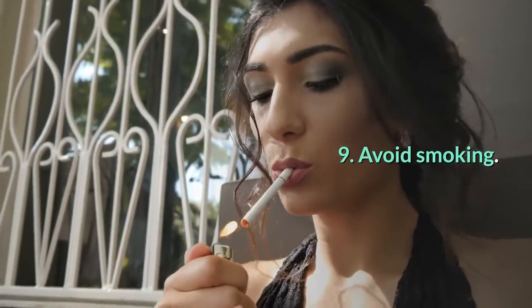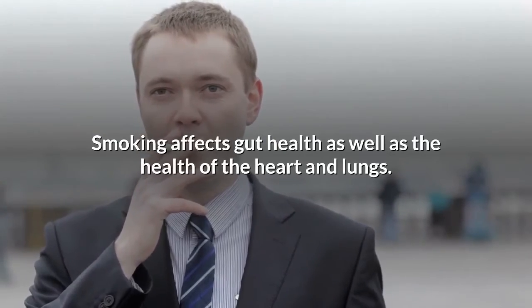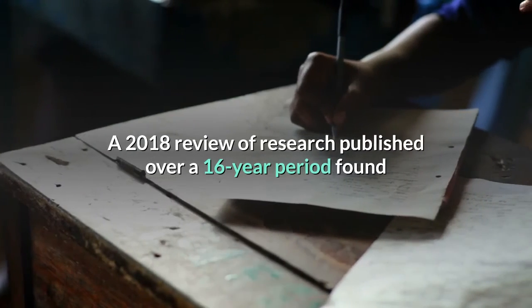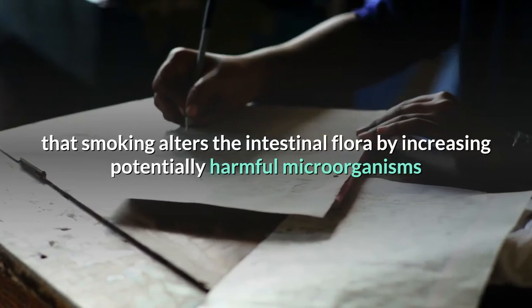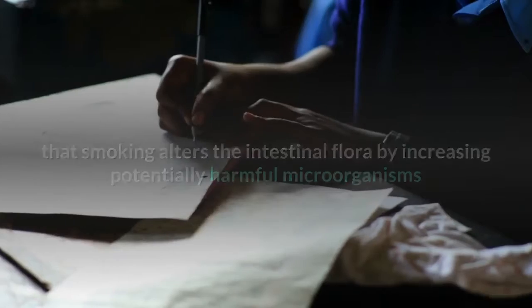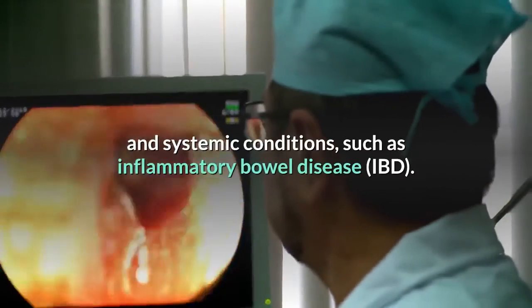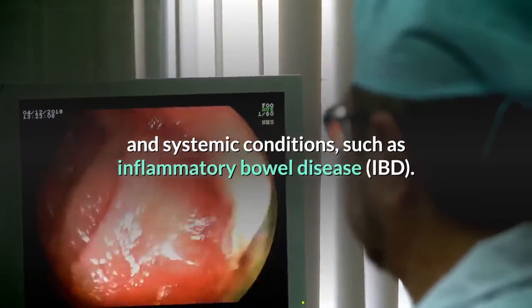9. Avoid smoking. Smoking affects gut health as well as the health of the heart and lungs. It also greatly increases the risk of cancer. A 2018 review of research published over a 16-year period found that smoking alters the intestinal flora by increasing potentially harmful microorganisms and decreasing the levels of beneficial ones. These effects may increase the risk of intestinal and systemic conditions, such as inflammatory bowel disease (IBD).